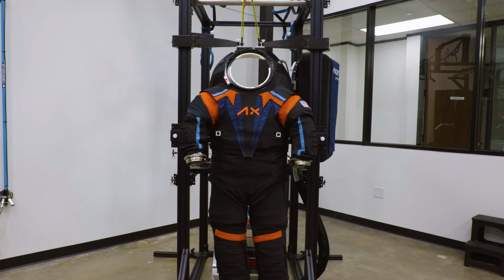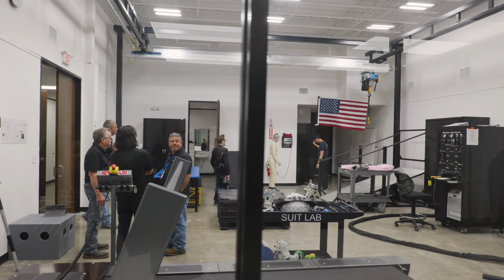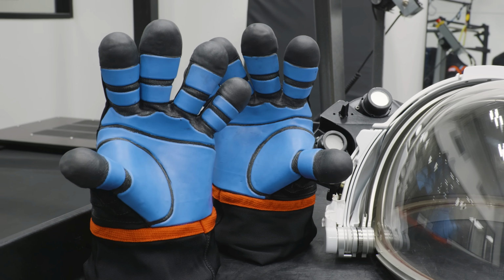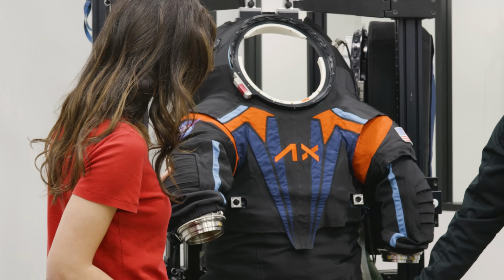So this is our prototype spacesuit that we use here at Axiom Space, and this is our suit test lab, so this is the lab where we do a lot of our testing. This suit is almost done, but they're still testing and updating this prototype. The lives of astronauts depend on the people, technology, and work being done in this room.